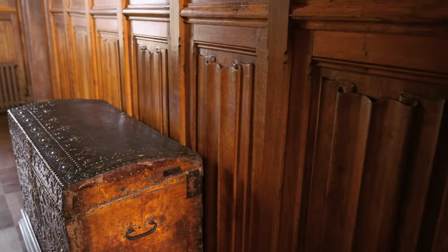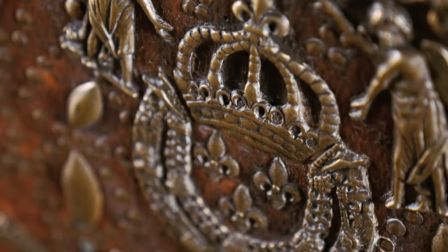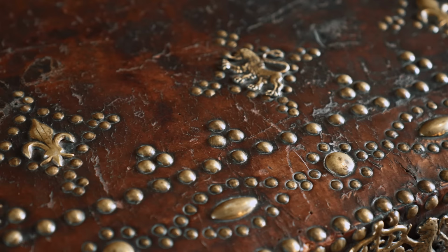And this is quite a special object. I have told a few people about this before, but this was part of the royal baggage train of King Louis XIV of France, the Bourbon king, the Sun King. Years ago, when he moved around the country, he would have had probably hundreds of these. His personal belongings would have been packed into these trunks by his servants. They would go onto carts or carriages, and they would follow him in what was known as the royal baggage train.